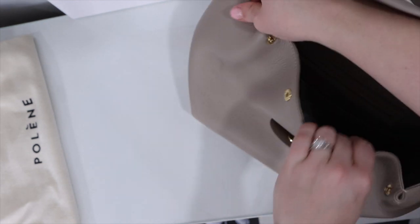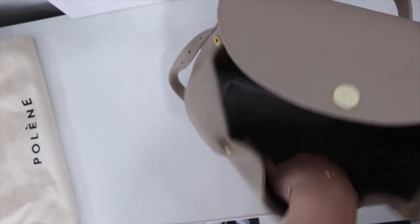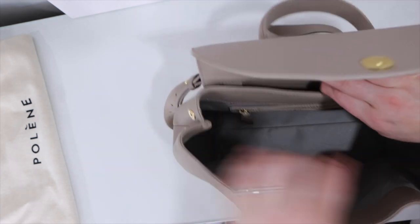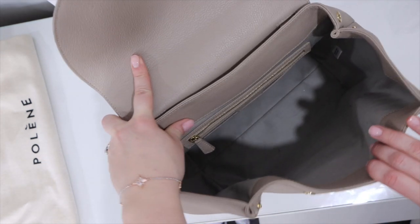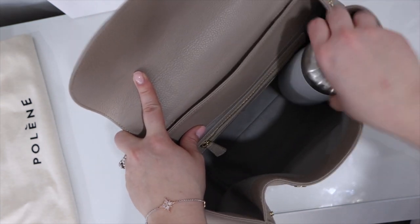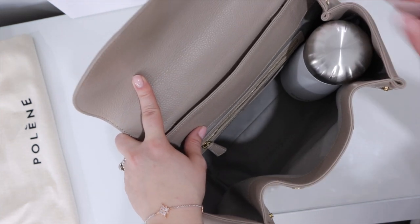Okay, so we're gonna open up the gussets on the bag. And again, there is a ton of space in here. So I'm gonna show you what fits. And spoiler alert, it fits so much more than you'd expect. I'm gonna start off with my Sip by Swell water bottle. And as you can see, that fits great.